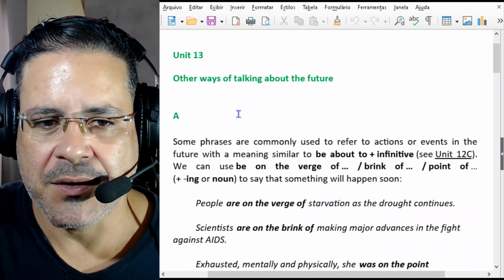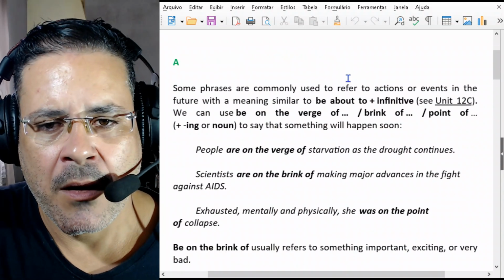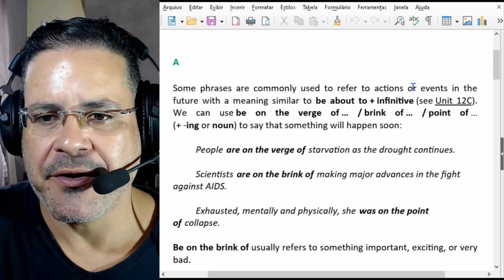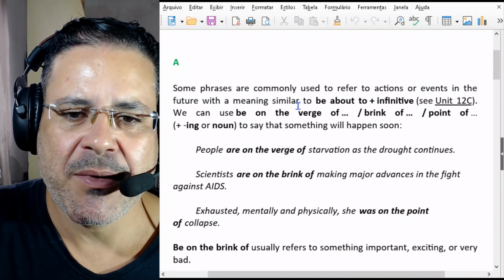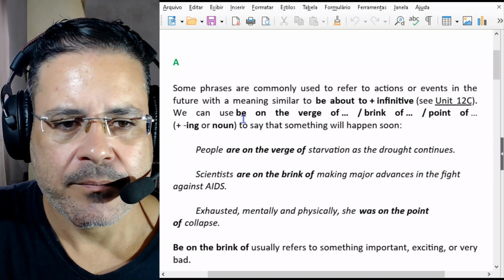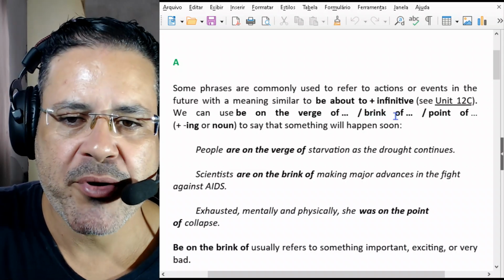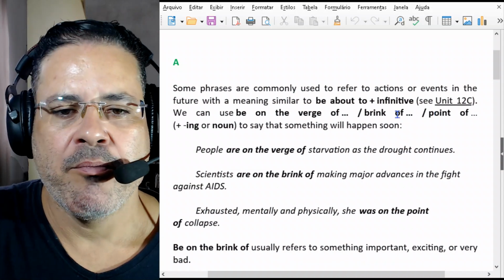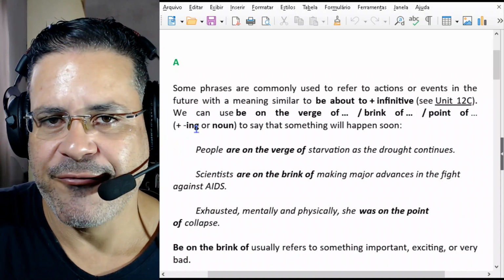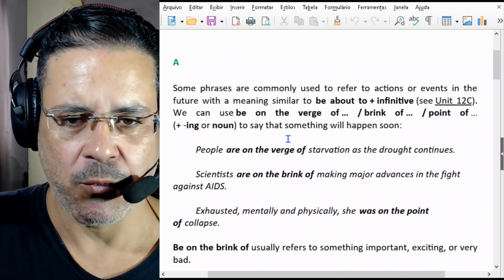Okay, let's get started. Today we're going to be talking about other ways of talking about the future. Let's go now through section A. Some phrases are commonly used to refer to actions or events in the future with a meaning similar to be about to plus infinitive. We can use be on the verge of, or be on the brink of, or be on the point of, plus always ing if it's a verb, or a noun after those expressions, to say that something will happen soon.